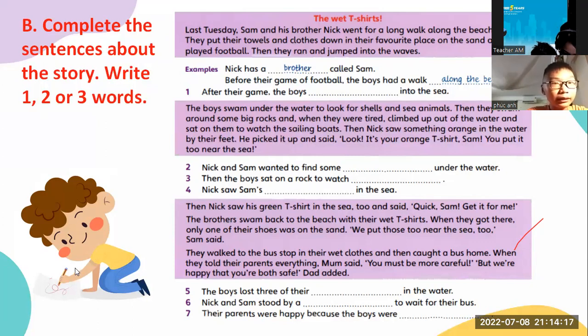After the game, the boys ran and jumped into the sea. The boys swam under the water to look for shells and sea animals. Then they swam around some big rocks, and when they were tired, climbed up out of the water and sat on them to watch the sailing boats. Then Nick saw something orange in the water by their feet. He picked it up and said, "Look, it's your orange t-shirt, Sam. You put it too near the sea."